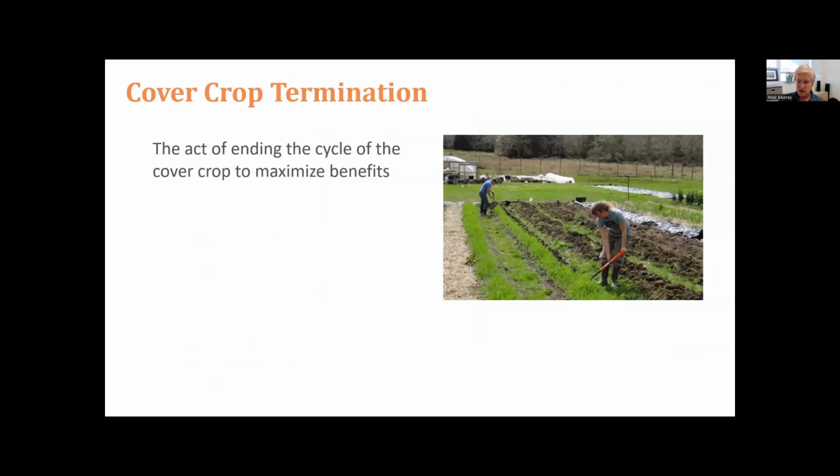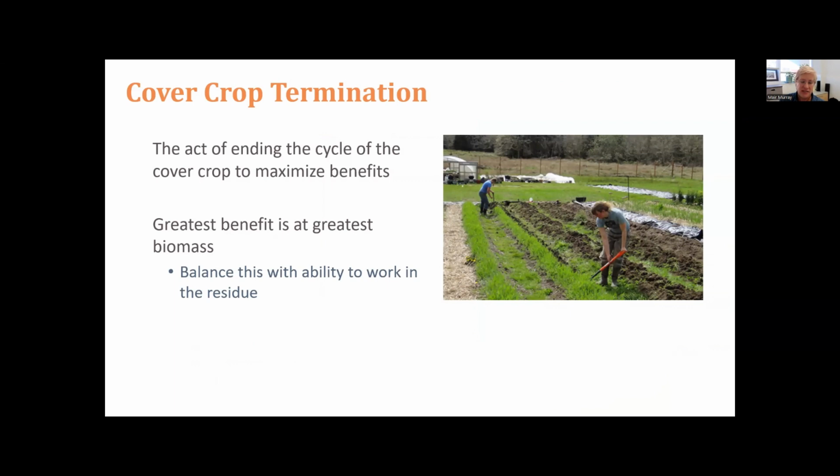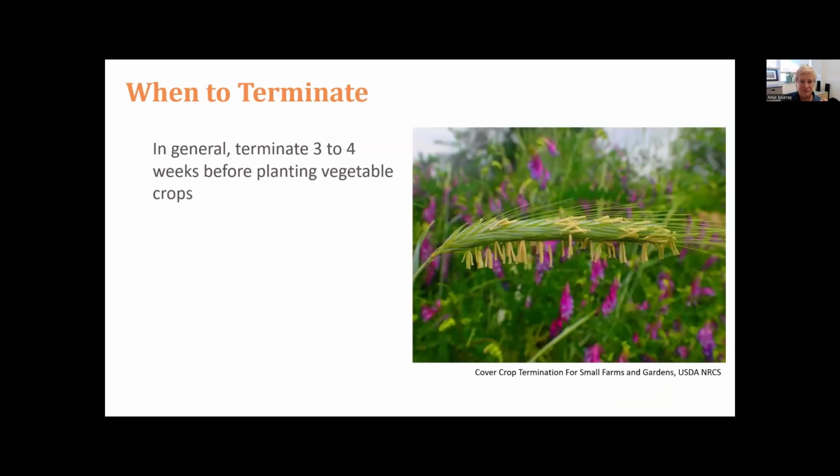All right, so the last thing I wanted to cover is terminating the cover crop. That's just the act of killing the crop to get the maximum benefits. And I've said this a few times already, the maximum benefit is the greatest biomass that that particular crop can achieve. So when to terminate or kill the crop? In general, if you want to plant, you need to kill the crop about 3 to 4 weeks prior, okay?